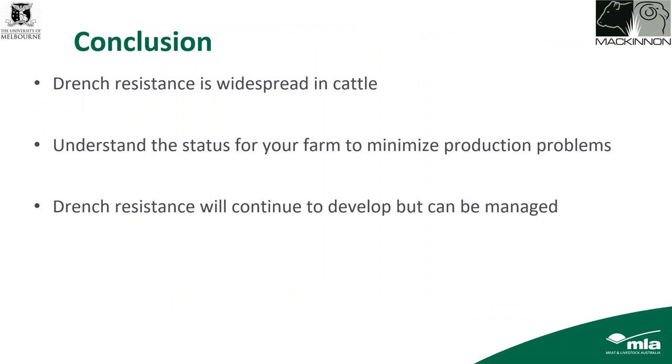I think I've said enough. I mean, look, the message: drench resistance is widespread in cattle. I think it's important that you understand the status for your farm so you can tweak your worm control program. Using drenches has an inevitable consequence, which is drench resistance, so it will continue to develop. But as we know from the sheep scenario, we've dealt with properties for 30 years which have had bad resistance and they've still got very good worm control. It's a matter of understanding what your status is and acting accordingly. So thanks very much. Then perhaps we'll hand over for questions.